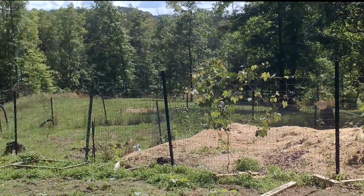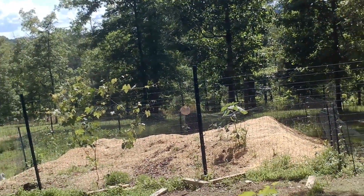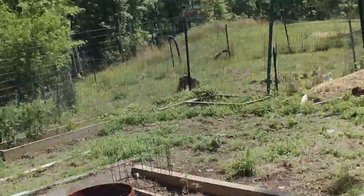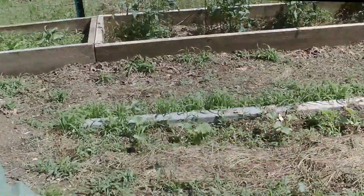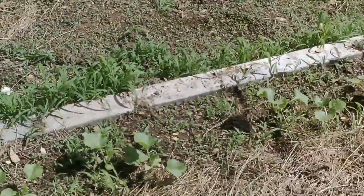There's a few volunteer bean plants on the left, and there's a giant sunflower over there on the right. And I'll have to wait and see if any butternut squash plants come up. I think my husband threw honeydew melon seeds in there this year. And I've got a whole row of honeydew melon down here that I planted from seed. This whole row right here is honeydew. All of them are honeydew.